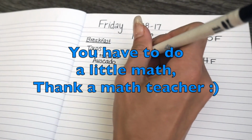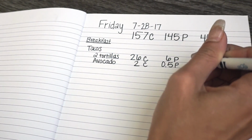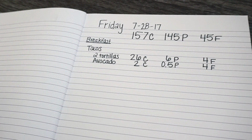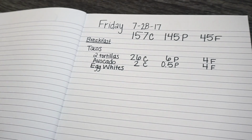As you can see, there is some basic math involved in tracking your macros. Because 25 grams is 1/4 of 100 grams, I took those numbers that I searched on the internet and I divided them all by 4 before I wrote it down on my sheet of paper. 25 grams of avocado is approximately 2 carbs, 1/2 gram of protein, and 4 grams of fat.